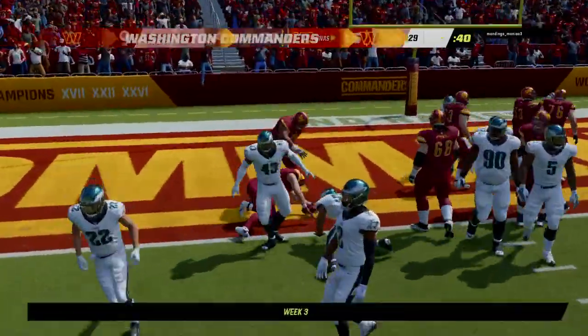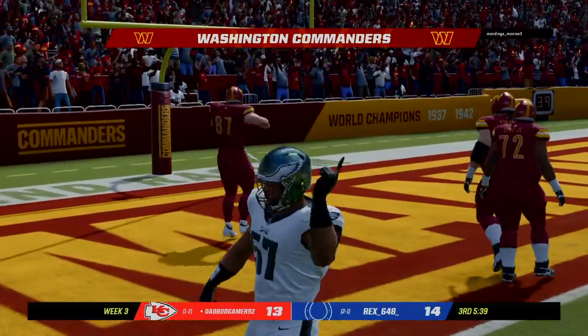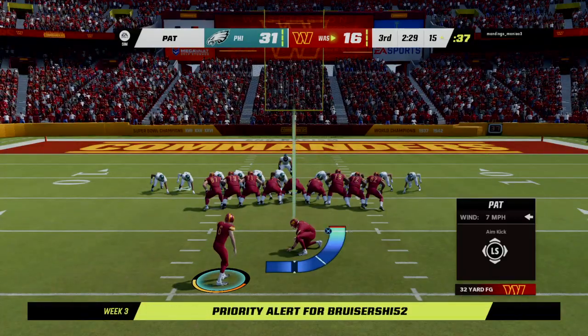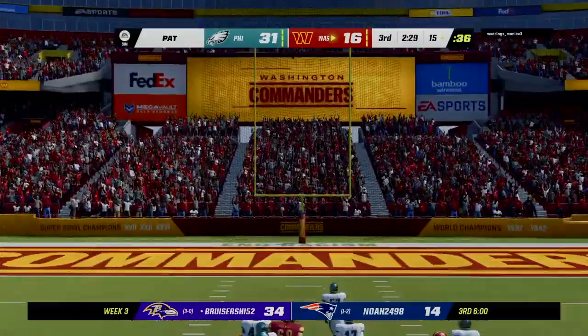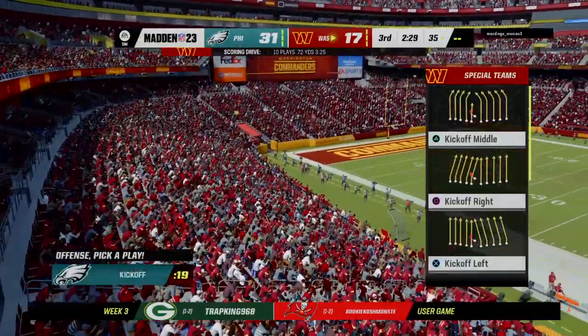And he is into the end zone for a Washington touchdown. John Bates, his first rushing touchdown of the year. And the Commanders are able to make some inroads here to that deficit. Extra point by Sly is up and good. And the lead will be cut down to 14.